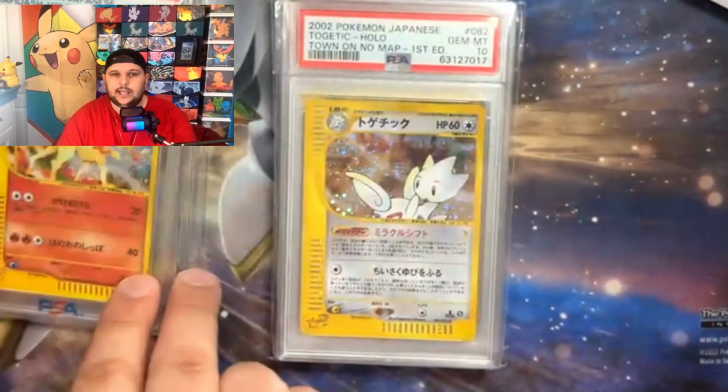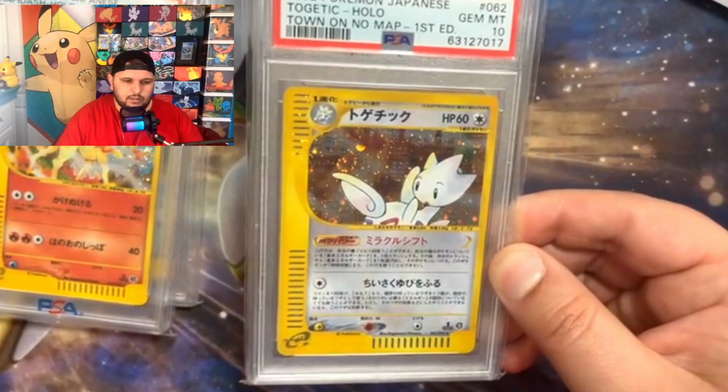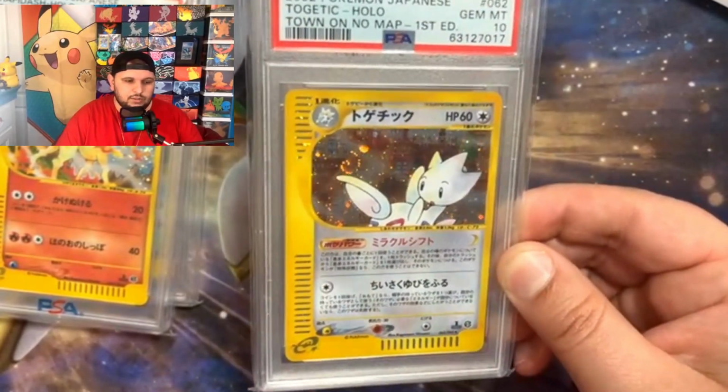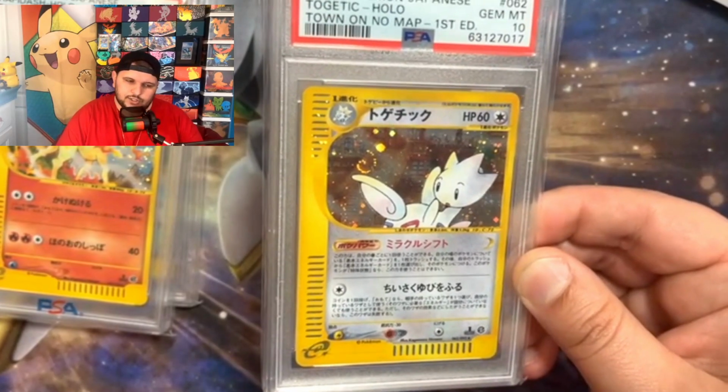I was like, heck yeah, let's run it. I got this one from a good friend of mine, Mr. Daniel Liao Cards on Instagram. If you guys don't follow him, go follow him. He's a great guy, great seller, great swirl right there. Got to show it off.